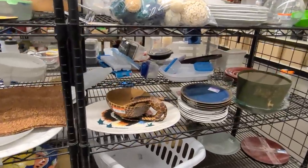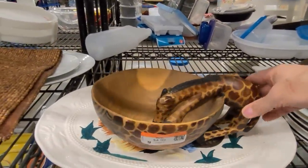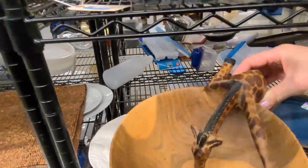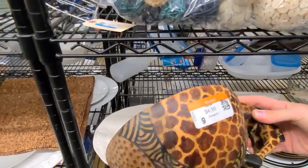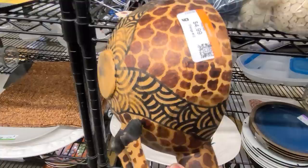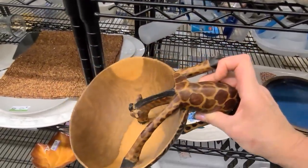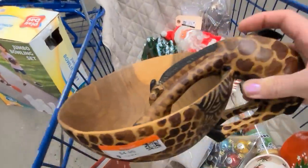Look at this lovely wooden bowl. It has a giraffe sculpted into it, and his body is the handle. It's absolutely gorgeous, and I actually think this is one piece. He is definitely hand-painted. He's $5. I wonder if he's part of a set. Let's pop him in the cart and keep an eye out for any other similar pieces.